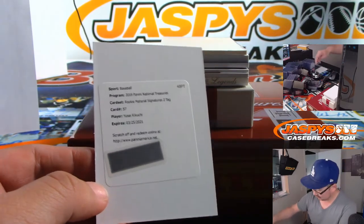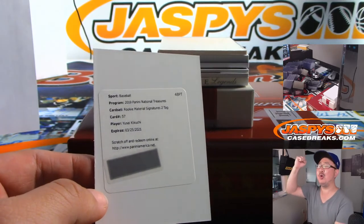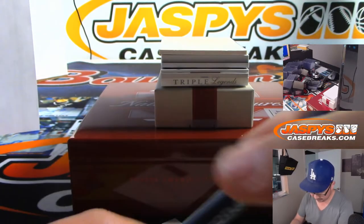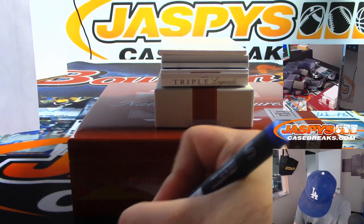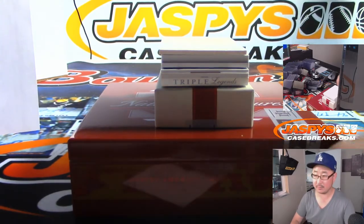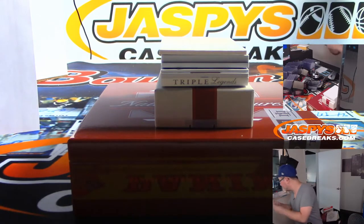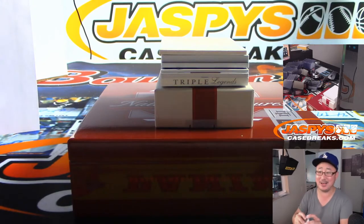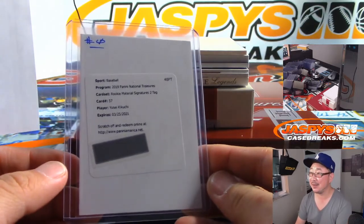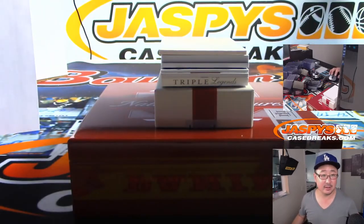Roger, all aboard the Big Hit Express. Whoop, whoop. It should. If it's not, I'll retract that train whistle, Eastwood. Yeah, keep me posted, please. I'd be curious and interested to know.